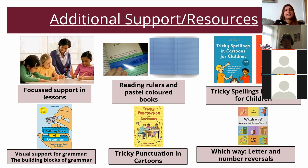I know I touched upon this in the reading session, but children who have dyslexia find it really difficult to read black print on white paper. And that's why the reading ruler really helps that, because they can focus on that particular text. And as you can see on that reading ruler there, I apologise for those of you who know about this from the last session, you just bring it down line by line so it's not overwhelming for the child and they're just focusing on that colour.